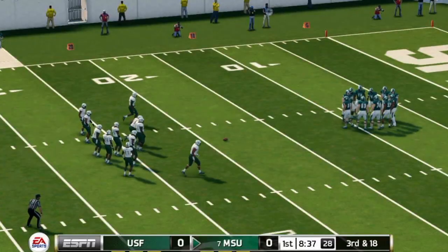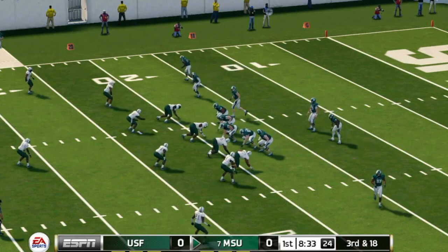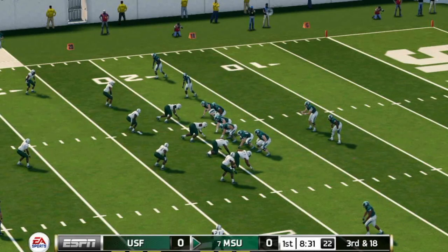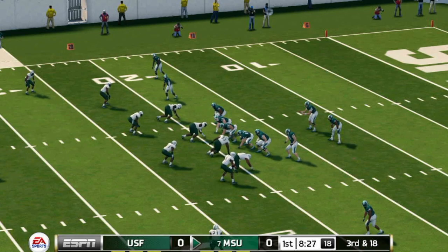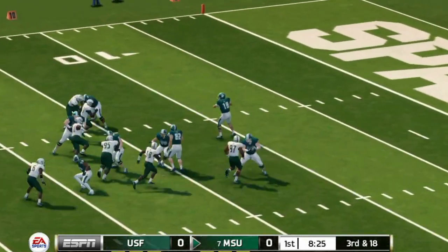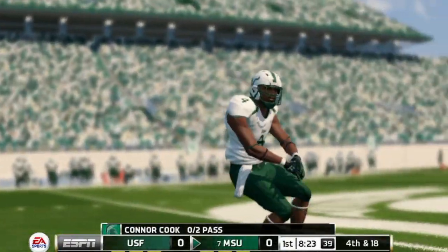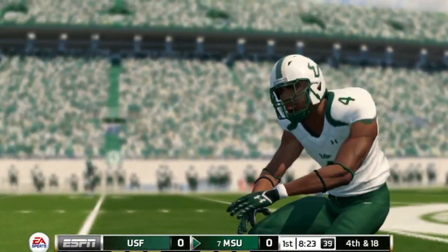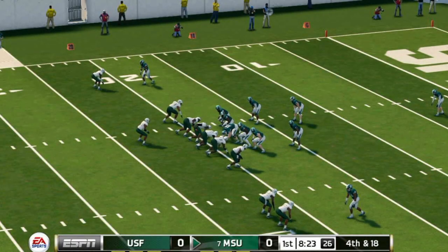Defense hoping for another sack here on third and long. Even though they didn't sack him, the pressure was still enough to force a bad pass. If you can get in there and disrupt the pocket, then the quarterback is going to have a tougher time getting the ball to his playmakers.